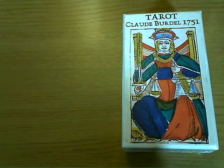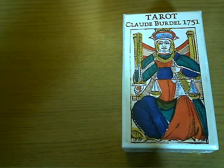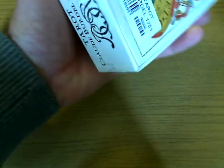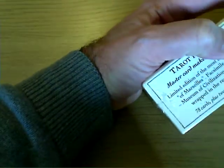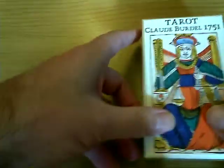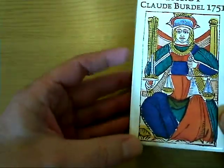Obviously, Claude Baudel, 1751. This is another restoration and re-edition by Yves Renaud. I'm just going to very, very carefully cut through the plastic there and take that off. This is one of Yves Renaud's limited edition restorations, obviously. I don't know how many were in this edition. They're in these lovely boxes. Here we go. Wonderful.